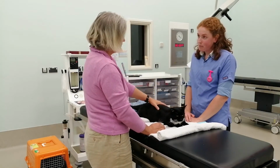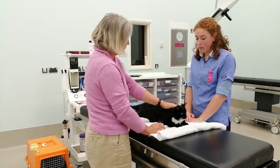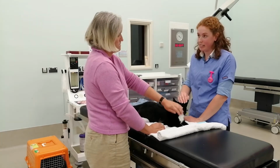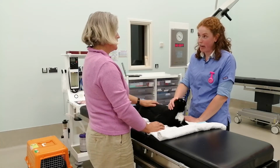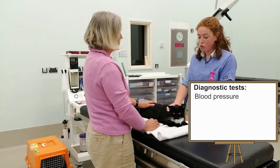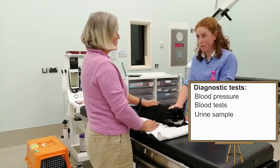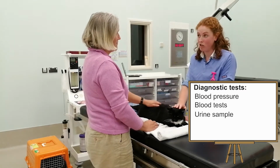Do you need to do that now? Has Sooty had breakfast? Yes, he has. Okay, so it would be better to do it tomorrow, when he hasn't eaten breakfast, if that's okay. Oh, sure, yes. Are you able to pop him back in the morning? Absolutely, no problem. Great. And so tomorrow we would check his blood pressure, do some blood tests, and it would also be really helpful to have a urine sample for him, which I would send you home with a kit to do tonight, if that's okay.